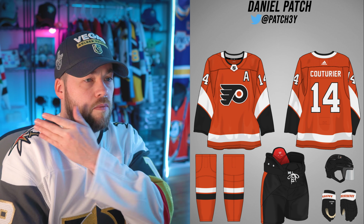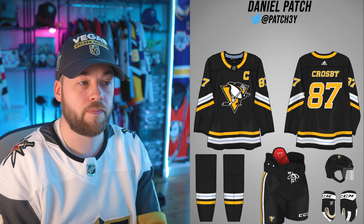All right, Philadelphia. Okay, a little bit more orange, obviously coming further down. We don't get that same almost like barrier look that they have. Decent arms. Yeah, I mean, it's okay. There's nothing negative to say. Not my favorite so far, but still good.